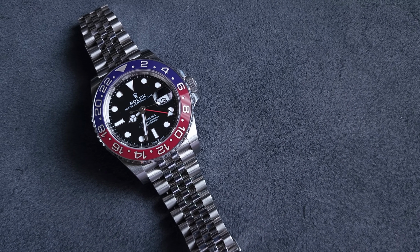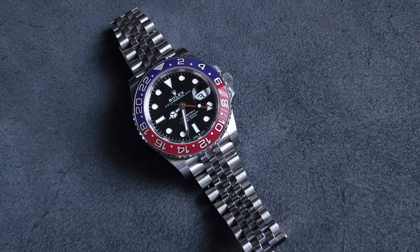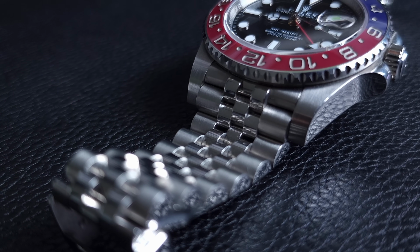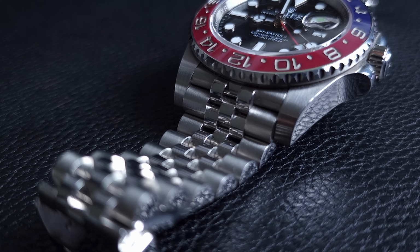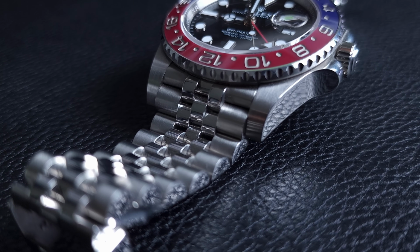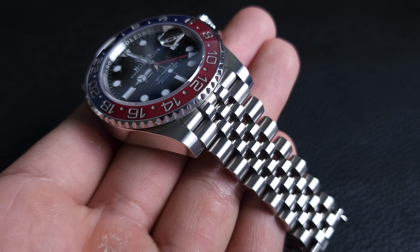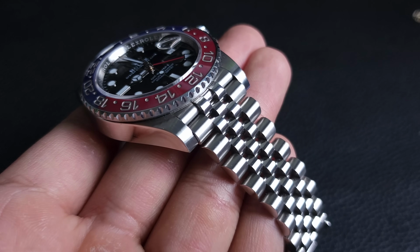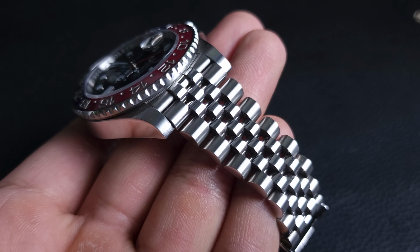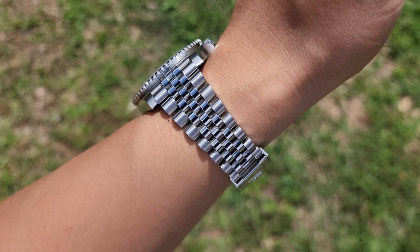Now, some of you know I'm a big fan of bracelets, and the bracelet here is very well done. The end links of this Jubilee have this flowing effect where they effortlessly meet with the watch head and just creates a seamless continuation of the links. It's a small detail, but it's one I'm yet to grow tired of. The Jubilee itself is extremely comfortable as it wraps around the wrist with ease, and the whole watch just feels exceptionally solid.